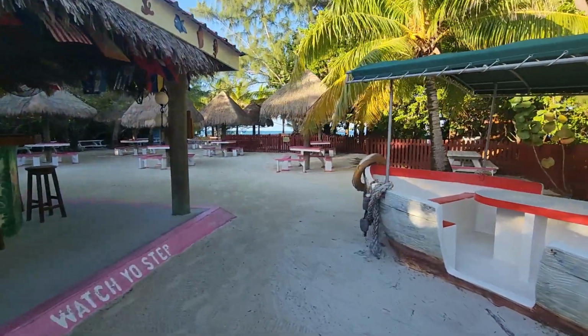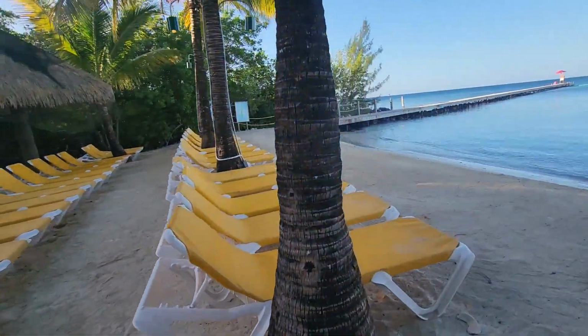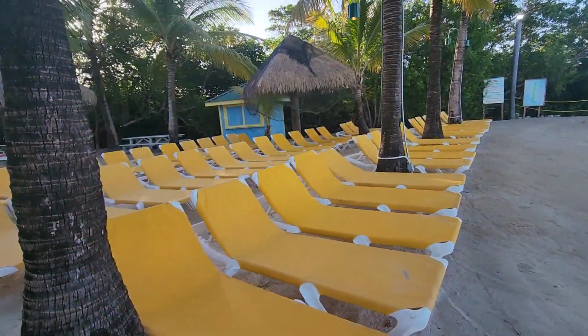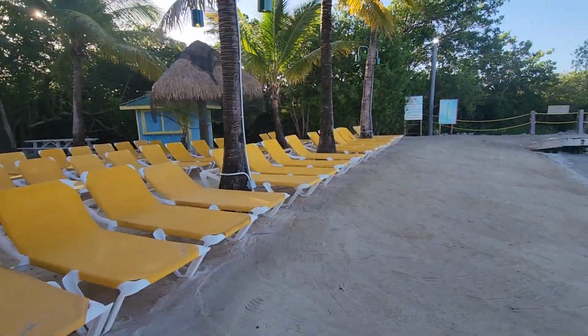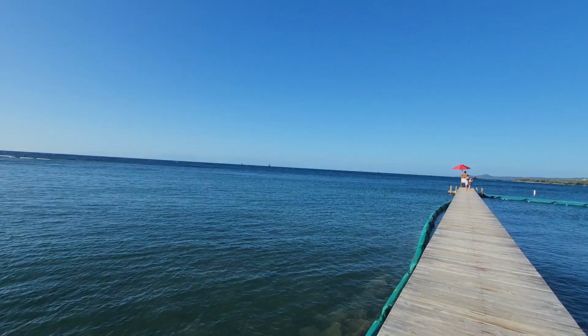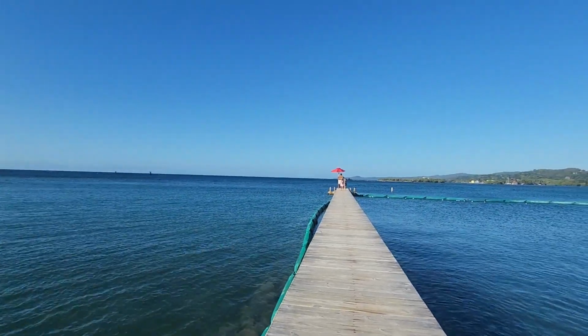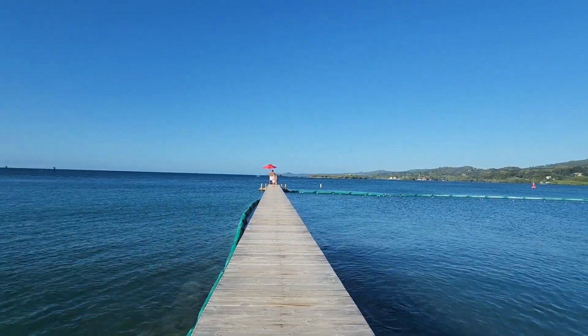We chose to go all the way to the end where there is a bar and some volleyball area over there. It's way more secluded, less chairs, and it's also the best snorkeling spot. There's also a lifeguard on duty at the end of the dock. There's much better snorkeling outside of the netted area.